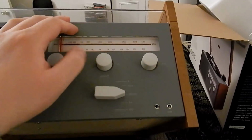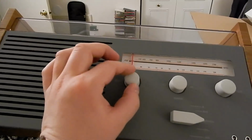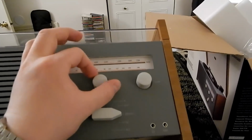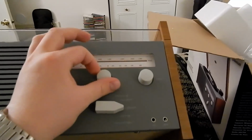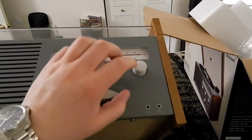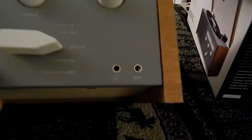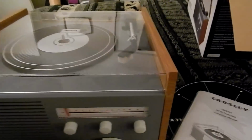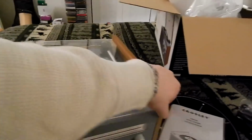That's a pretty good feeling selector switch, actually. Volume knob feels good. The speed selector feels a little scratchy. Of course, down here you have your headphone jack and your aux jack. So, perfect. And of course, on top we have the turntable.